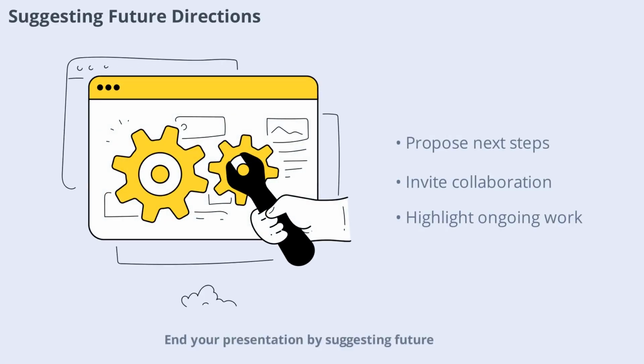End your presentation by suggesting future research directions or applications of your findings. This demonstrates forward thinking and invites collaboration. Briefly outline potential next steps, unanswered questions, or new areas of exploration. Suggesting future directions keeps your audience engaged and interested in your ongoing work.